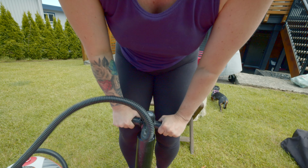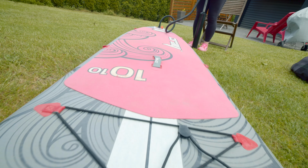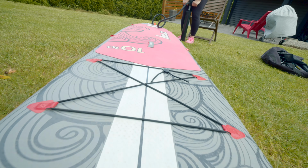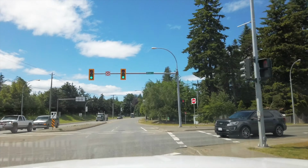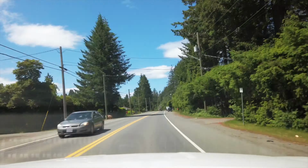For those not aware, Campbell River is found on northern Vancouver Island in British Columbia. And McIvor Lake is found within 10 minutes of the downtown of Campbell River on Highway 28 out towards Gold River. We've even hyperlapsed it here in the video just so you can see how quick it is to find.